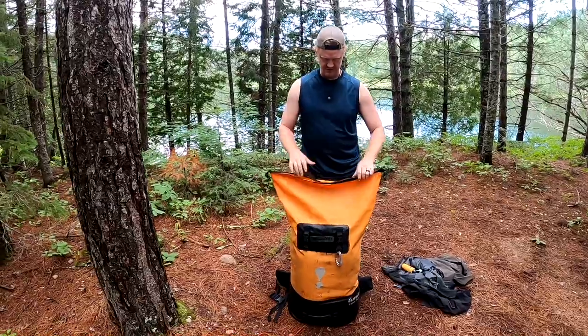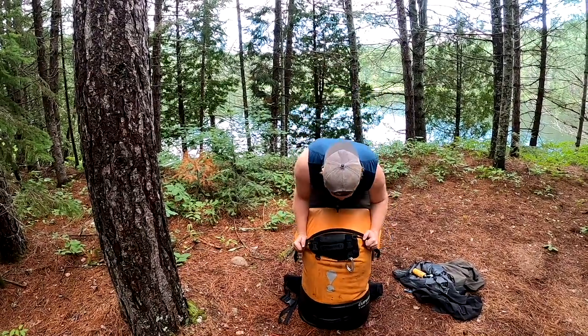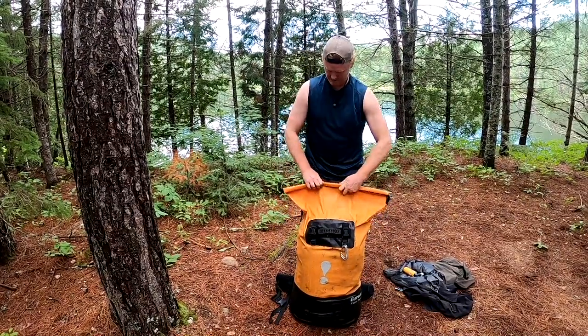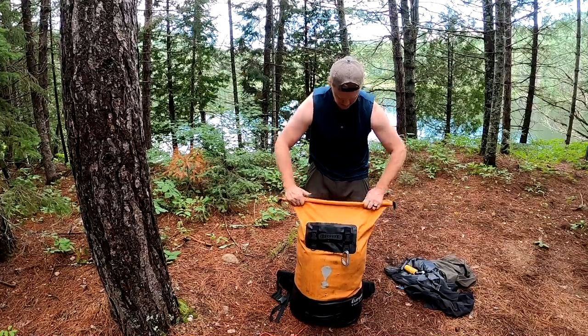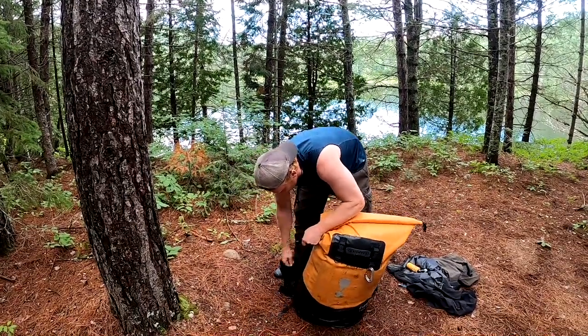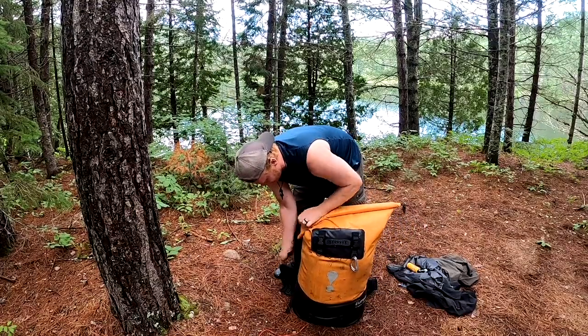There. Then this goes like this. Pull it up, you squeeze the air, push it all out as best you can. And then this rope just rolls up like that. Tight. You want to try to get at least three rolls. More the better. And then clip it down on the side here. Just a little clip. And cinch it tight.